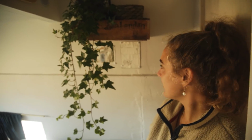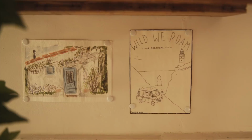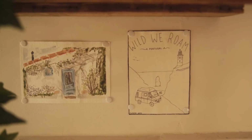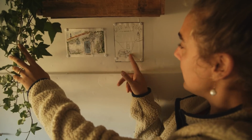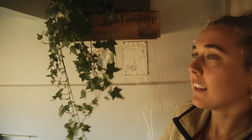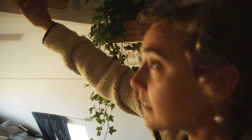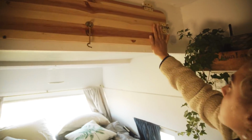Jose. Yeah. Then this is a painting I made of our cottage that we lived in while we were building the van. And our friend Anna gave us this while we were in Lisbon. She drew it of Odie and us to remind us of our summer in Portugal. And this up here is my cabinet. It's all my clothes. That's it.